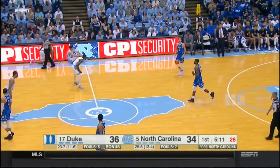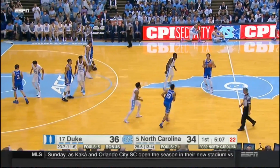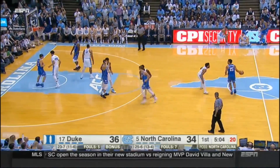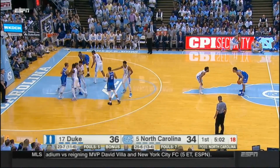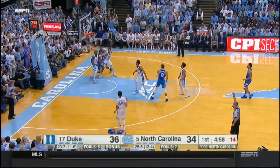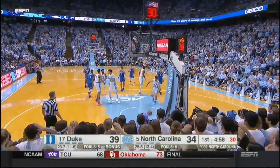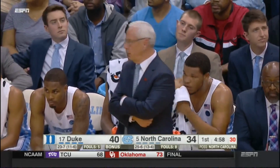North Carolina doing a good job on the offensive glass in this one. That's 8 second chance points in the ball game. 8-0. They rebound 42% of their missed shots. The best percentage in the country. Allen has a chance. And Allen completes the 4-point play.